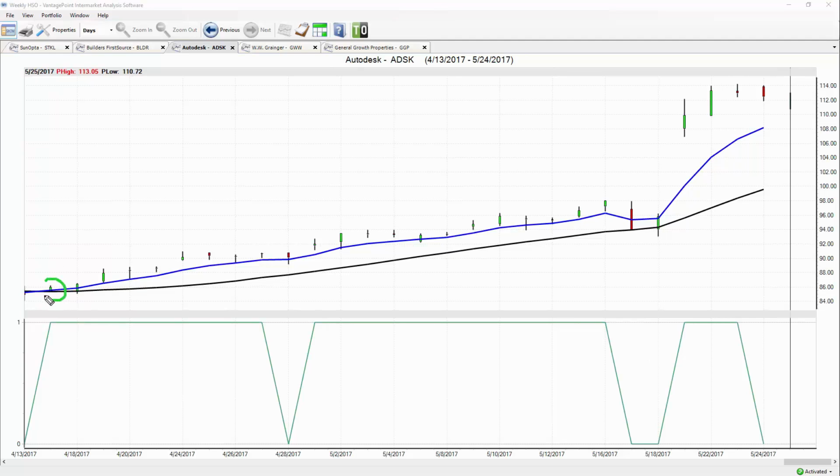Here in Autodesk, crossover to the upside here. We covered this a few weeks ago. So again, watch those playlists that are available, see some of these markets as we bring them in, then update them a few weeks later, and you see how the market's been updating traders and letting them know what to expect. But very cleanly here, look at how strong the Neural Index is, saying you want to be long Autodesk.